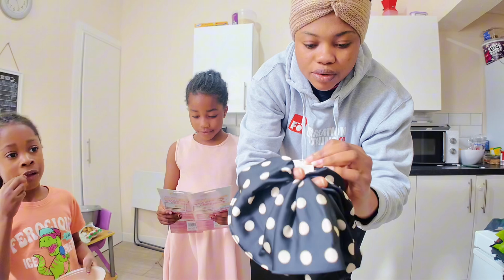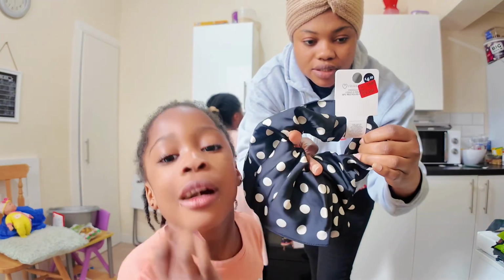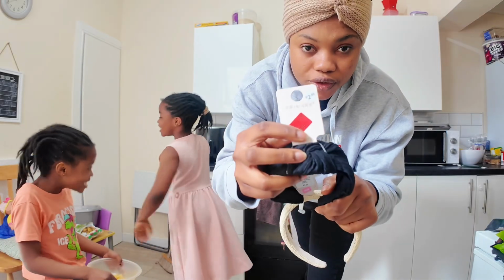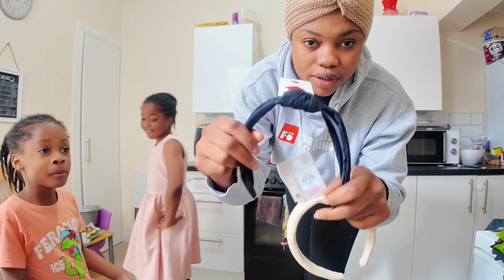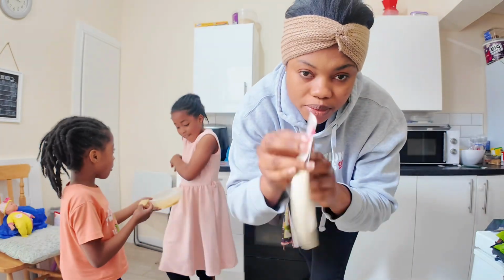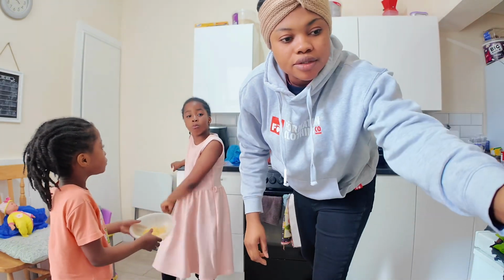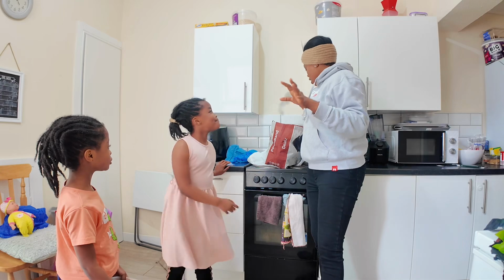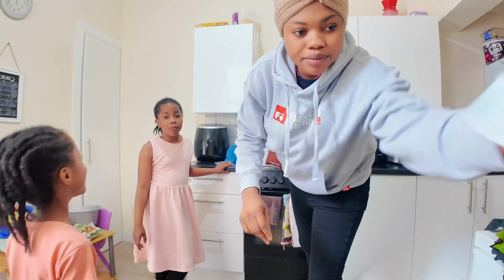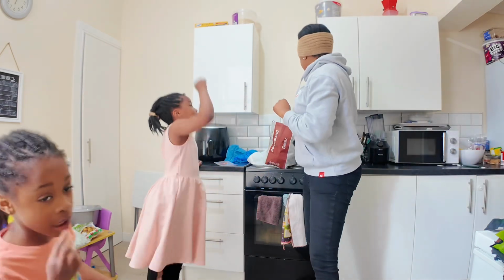This hair stuff was £4.50, but for £1. It's like a scrunchie, supposed to be £2.50, but also for 50p. I have something like this, but I bought another one. And this one was supposed to be £3.50, but it was sold for £2. I think those are all the things we got from Primark. Then let me show you guys the ones we bought from Poundland.